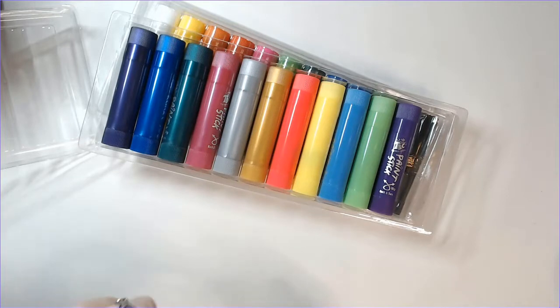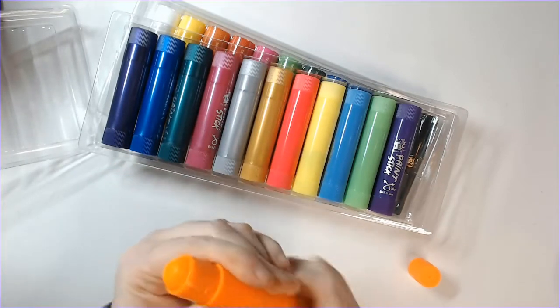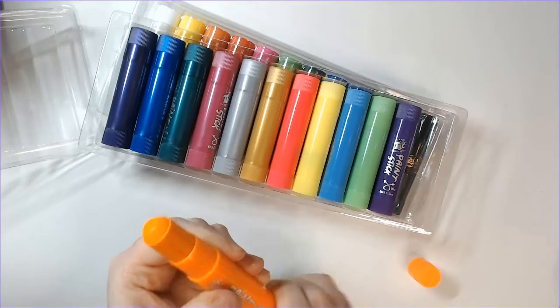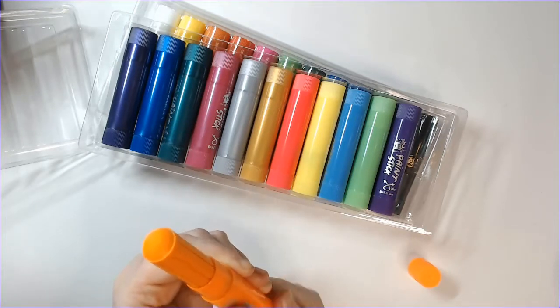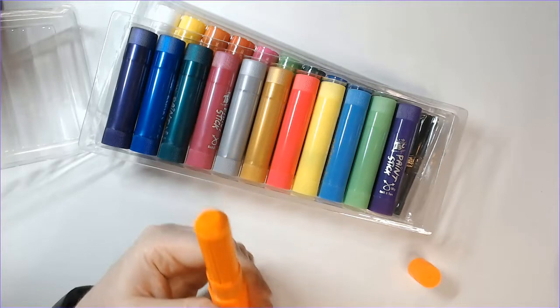In my live stream Saturday night, we got out the Kingarts and played with them on the palette with watercolor. Alright, so I don't really want it to fall out of the thing, but I think that's about how much you get.